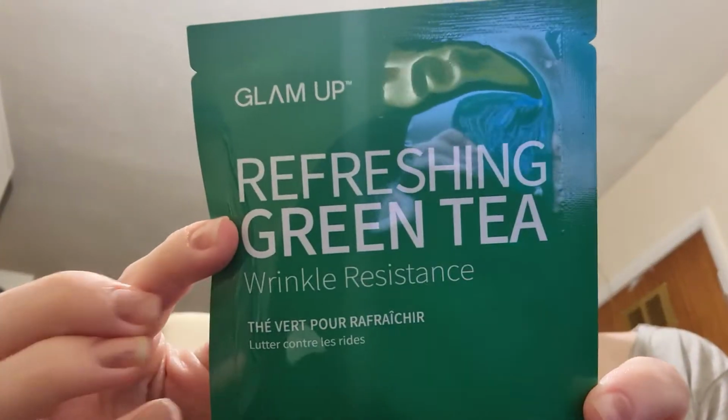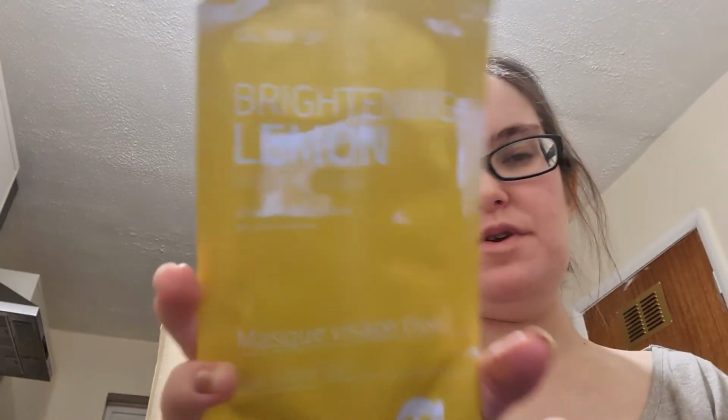Refreshing green tea, wrinkle resistance. Refreshing peppermint for skin purifying. Clarified 8mm, protect and stabilise. Rejuvenating green tea, soothes damaged skin. Firming pomegranate is a barrier function. This is really bright, look at the packaging. Brightening lemon for vitamin surge. And a vitalizing Japanese seek, which is enhanced radiance. I've never heard of jasmine seek, a Japanese seek.